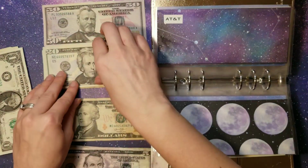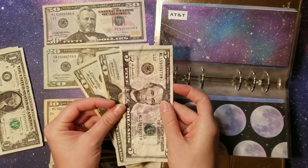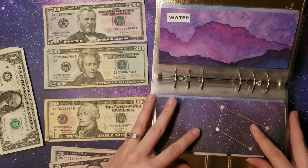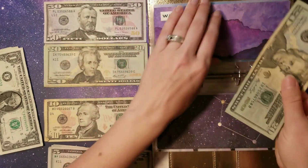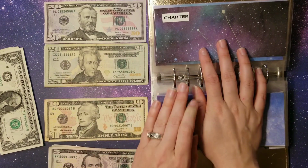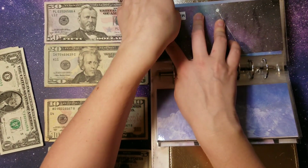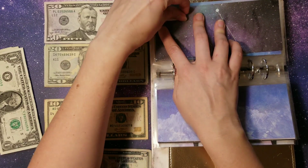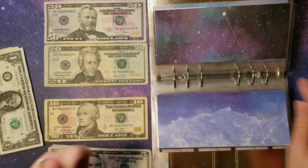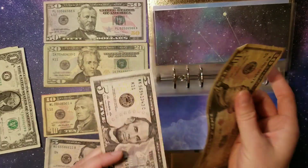For our cell phone, we need 45. I said 49 for Allstate, 45 for AT&T. So 45. Okay. For water, we need 20. All right. For Charter, or it's going to be changed to AT&T, I need to remove this so I can put just internet. There we go. All right, so we're going to get a label and put internet for this one. And it will need 15. So 10 and 15.